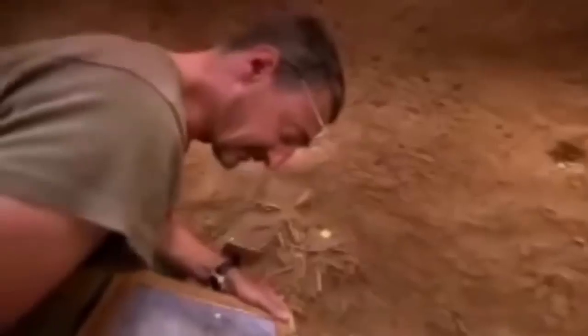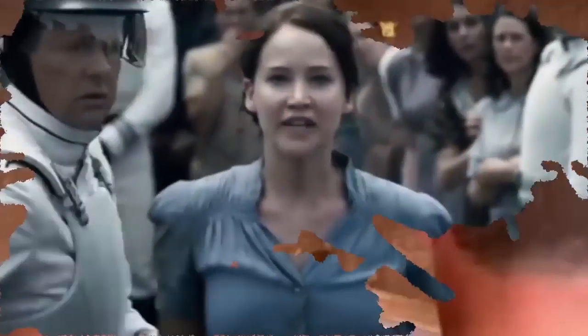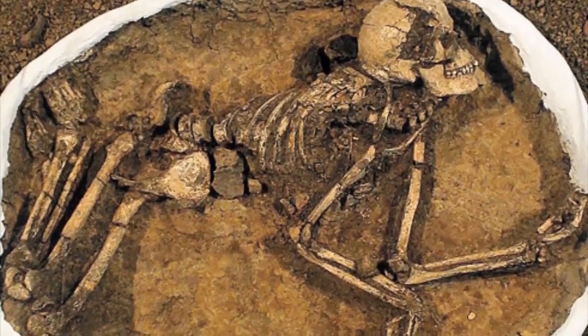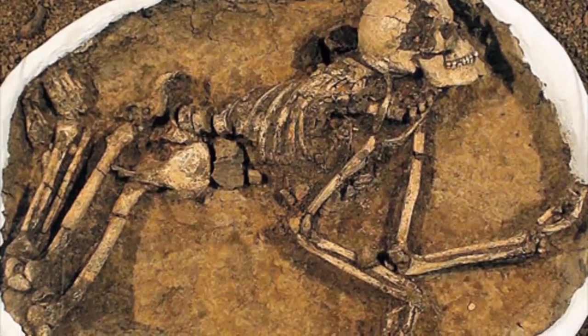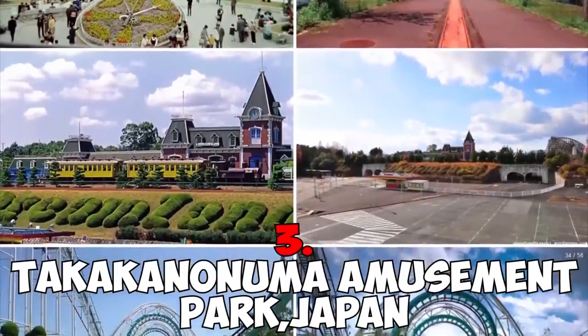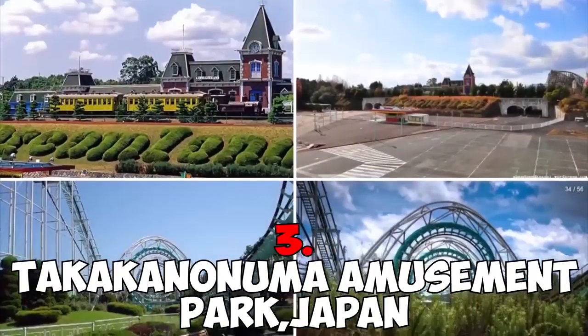No one's entirely sure why so many people chose to travel such far distances to live in the village at that time. Perhaps they even volunteered to be slaughtered here. One thing is certain though, something horrific happened here, and we may never know how dark the secrets of Herxheim truly are.